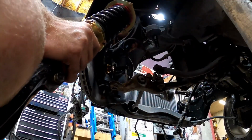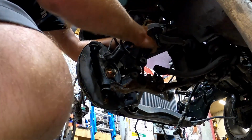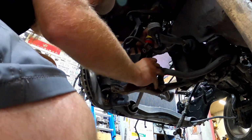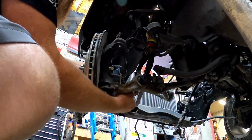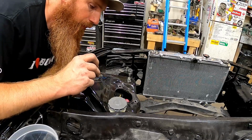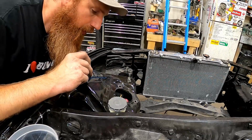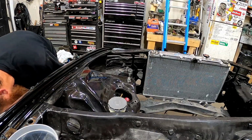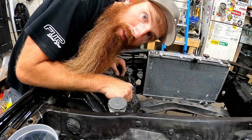All right, so we're back over here at the car. We got our brand new coilover ready to go in, so let's get her fished in there. So we're gonna feed these up. Just kidding, I lied. Those aren't gonna go up easily. I guess we're gonna get a jack.